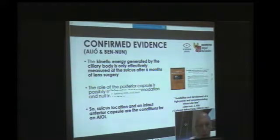The role of the posterior capsule was possibly minimal in accommodation, based on the findings that we had in the study. We'll see later on how important this has been, because we have demonstrated that this is true. And we could reach the conclusion that sulcus location and an intact anterior capsule are the only conditions for developing an adequate accommodative lens, and all the others were really not important. This is the second reference that we published in 2005, and definitely we have clinical and experimental evidence that the sulcus is a better place for an accommodative lens than the capsular bag.